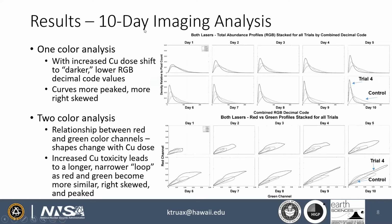We then went on to analyze all 10 days of the experiment, creating both 1-color and 2-color analysis of density histograms from the images. In 1-color analysis, just looking, for example, at the red channel, we can see an increase in copper dose results in a shift to darker, lower RGB decimal codes, which appears as more peaked and more right-skewed curves. 2-color analysis compares red and green color channels to observe how their relationship changes with increasing copper. Increased copper leads to longer, narrower loops. It is clear to see, at least qualitatively, that all trials by day 10 are distinct from the control.